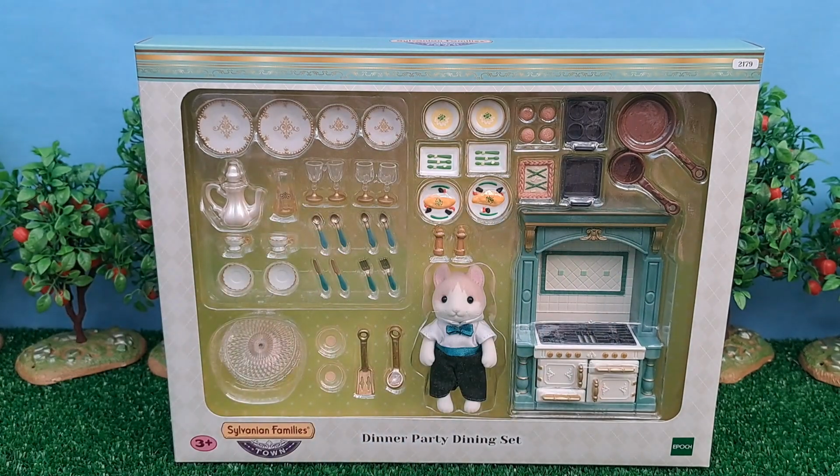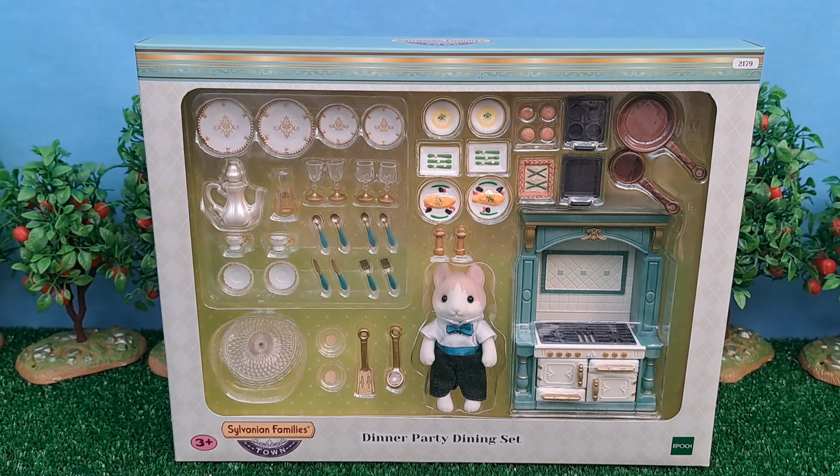So what I've done is I've gone through my Town series boxes and tried to pull out all the pieces I can find which are using the same mould, so we can do a little comparison. I thought it might be helpful to show that, so that if you're in two minds about buying this set, you can see exactly what's different to the pieces that are already in the range and at a cheaper price point. So let's go ahead and get Maxim out of the box and have a look at the accessories.